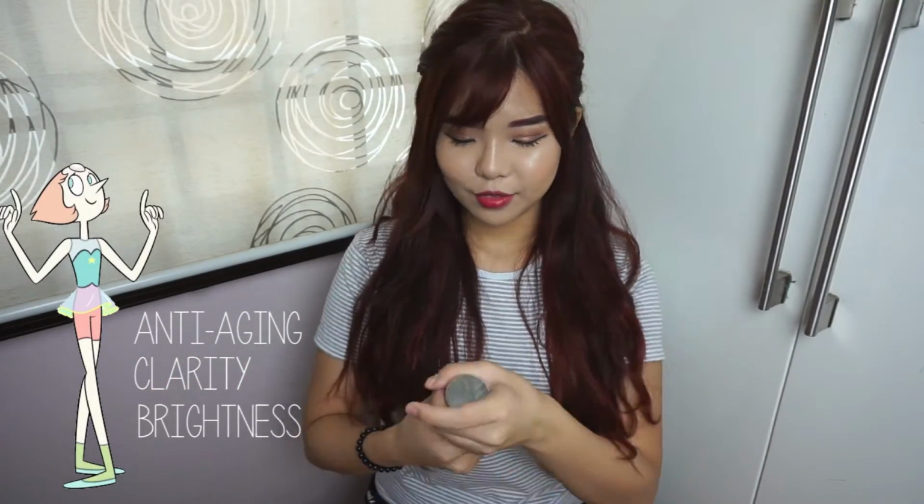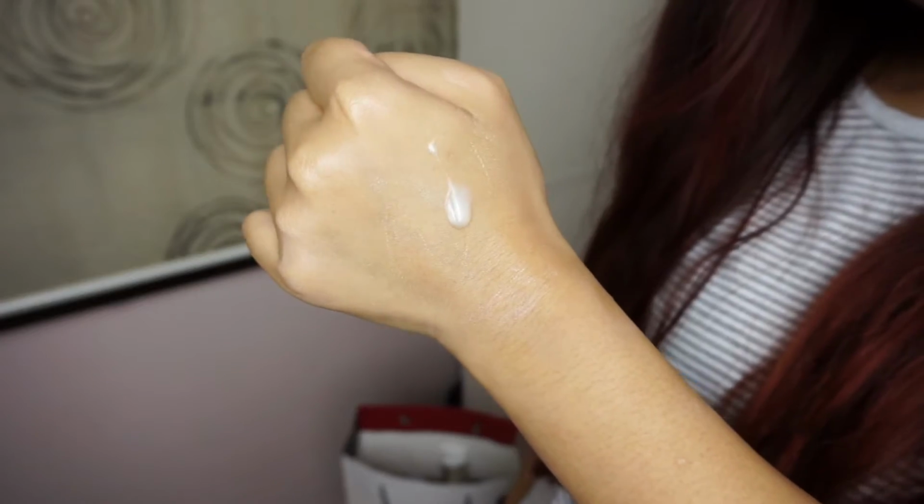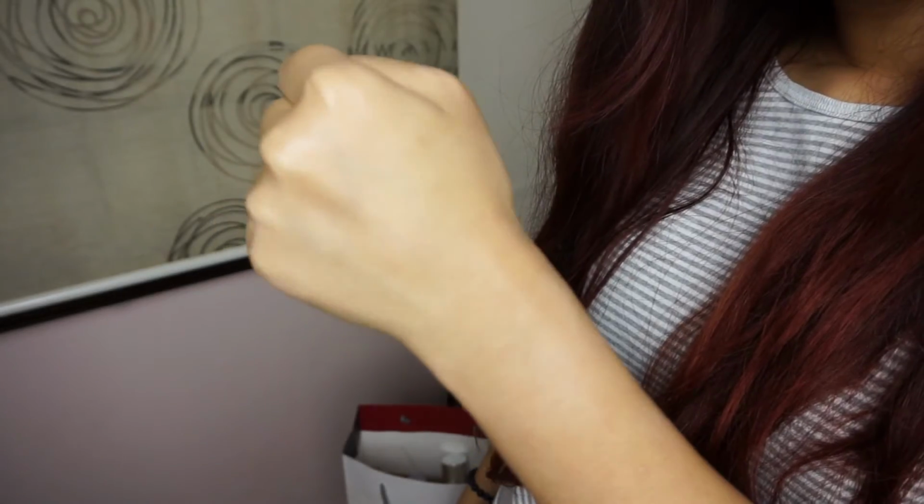I picked this up, and it comes with a pump. The serum looks kind of shiny in a way. So I like to use it underneath my makeup as well, because it gives a very mild kind of sheen, and it smells really nice. It's nice when you put it on your face, but you cannot see results immediately. I don't really see a lot of anti-aging results, or a lot of brightening or clearing up of my skin, but I'm still trying it out.